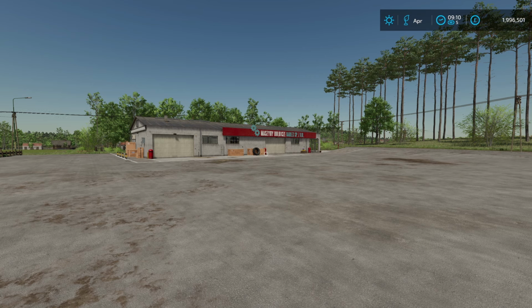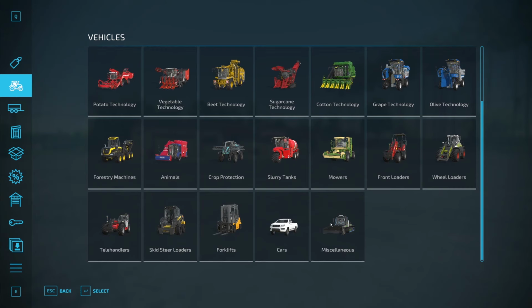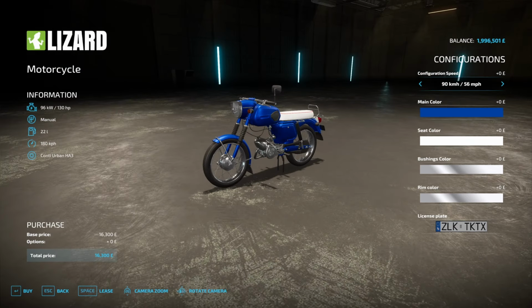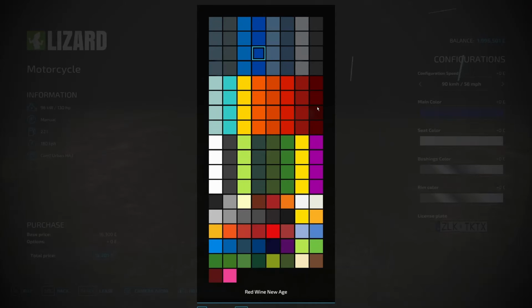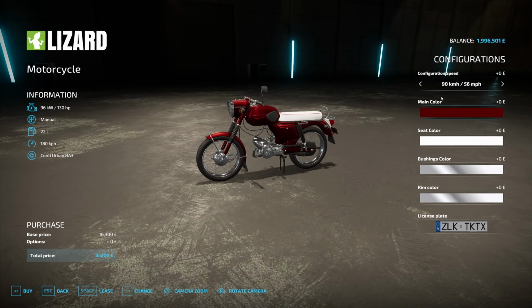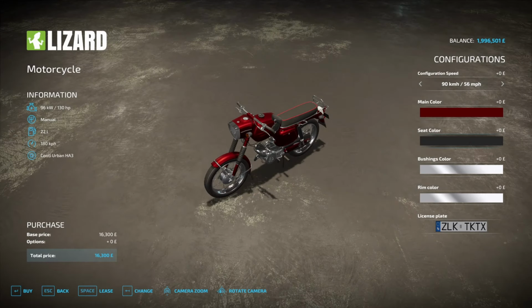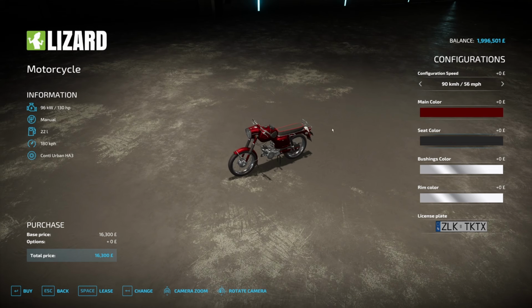I was going to use the little lizard truck that they provide for you, but I've decided to try something a bit different. So I have this installed, and it's a nice little motorbike. I've never used a motorcycle on FS, so that should be fairly interesting. I like that a lot. It's a really nice colour. And let's do a black seat as well with the red there. It's very nice.